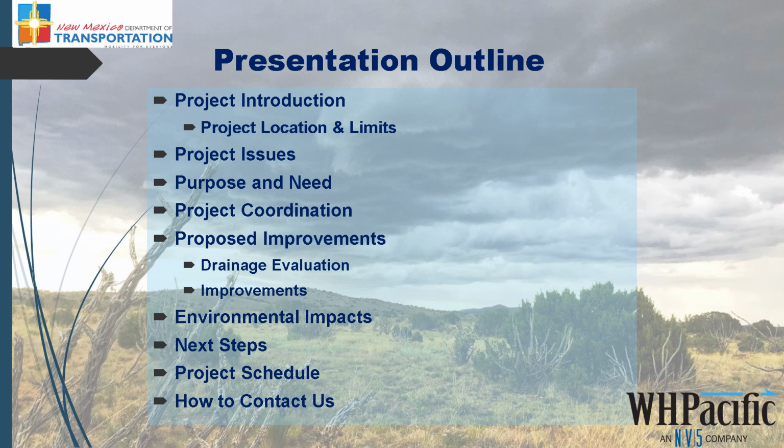So the presentation outline includes the project introduction, looking at the location and the project limits itself, all the project issues that we were made aware of before we came on board and what we've seen out there today, the purpose and need for the project, why we're doing this, and project coordination efforts, previous and future, proposed improvements, the evaluation and what the proposed improvements are to correct or address the purpose and need, the environmental impacts that we've completed to date, and the next steps, where do we go from here? The overall project schedule of what to expect coming up for completing the project and getting into construction, and also how to contact the project team.